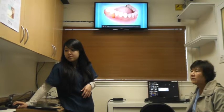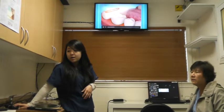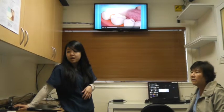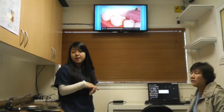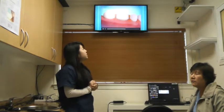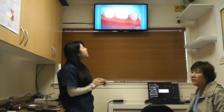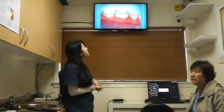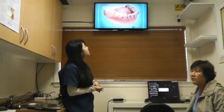So this is a video, they'll stretch out the separator, and then they'll place it in between the tooth on either side. And then later, a week later, when they come back in there for their appointment, the orthodontist will remove that with an explorer, and then they'll be able to place a molar band where the spaces are created. So it'll look like that.